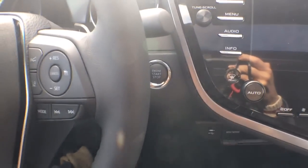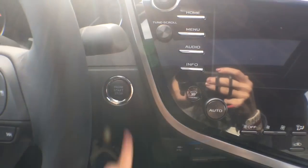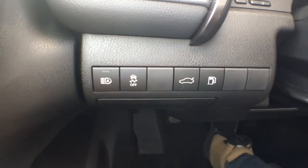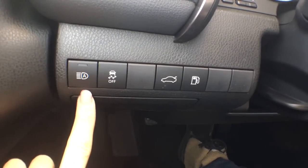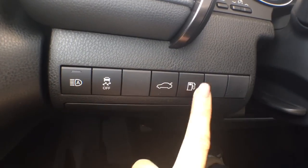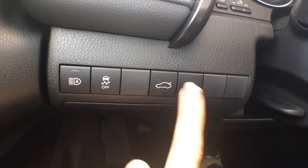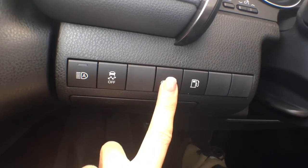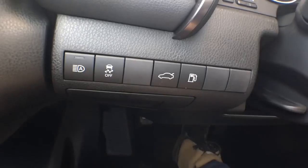And now with our smart key system, it is a push to start vehicle. So I'm simply going to put my foot on the brake and push that button there, which is what's going to start my engine for me. On the left-hand side, we have automatic high beams, which is part of our Toyota Safety Sense. We have our traction control, and we've also moved the location of the fuel cap opener as well as the trunk. So they used to be on the floor, now they're push buttons, and the trunk will open completely by pushing that button one time. So I think that's pretty awesome too.